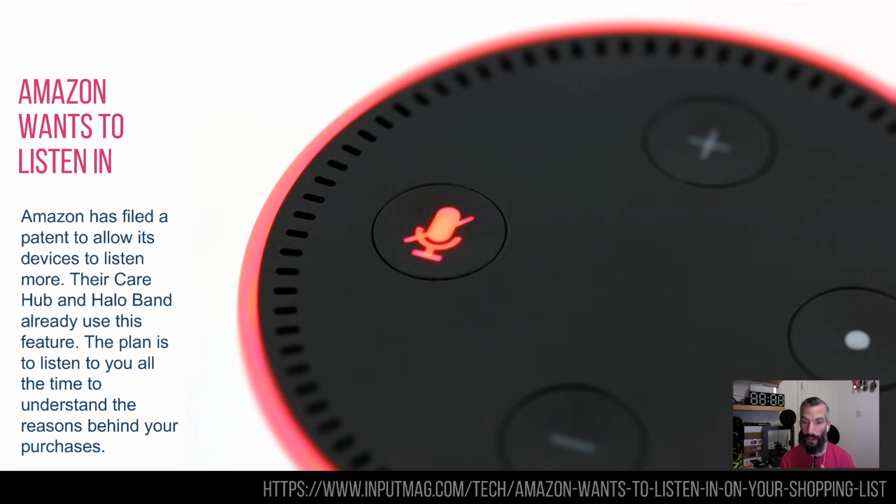Amazon have a patent pending in the US, which also therefore details their future of listening devices. So this is their patent which basically says I want to listen to you all the time. This currently is also working for their Care Hub and their Halo Band. So the Halo Band, if you haven't seen it, is a health monitoring device, a little wristband, and it listens to you all the time. So it can tell what mood you're in, and it adds that to its algorithm, essentially, with other biometrics. So what the Amazon patent is looking to do is activate this feature within all of its devices.